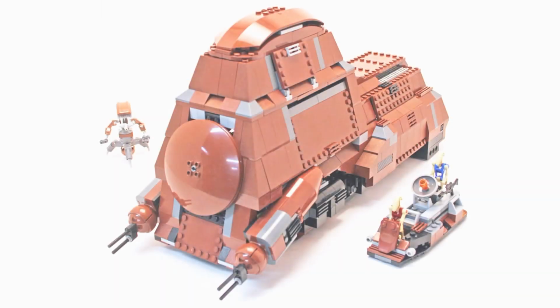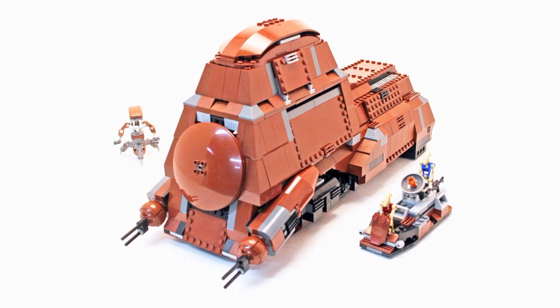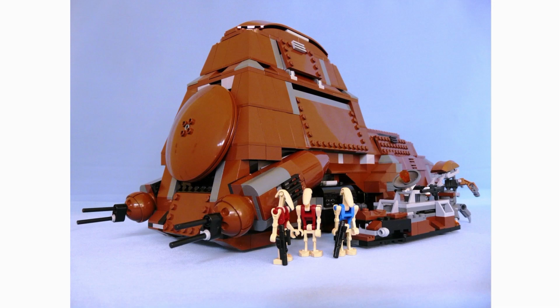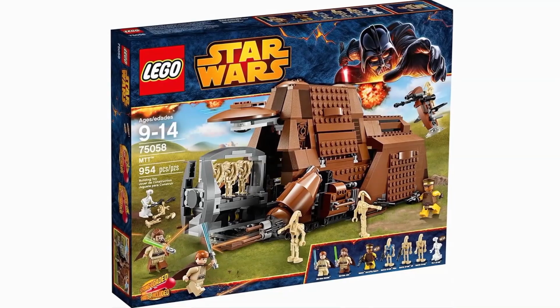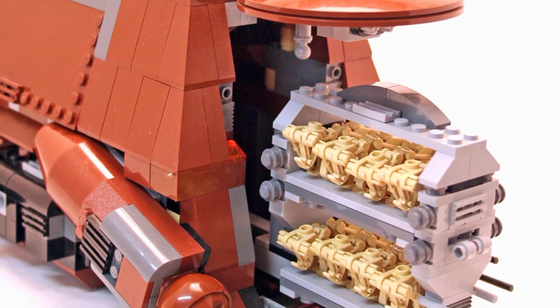After that we have the 75435 $150 MTT. And finally we are getting another MTT and a Separatist vehicle. This is big for both those reasons. The last MTT was in 2015 and way too small. And again, the Separatists have been getting the short end of the stick and not having many sets based on them.